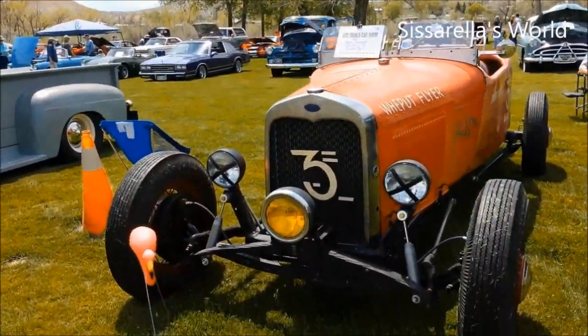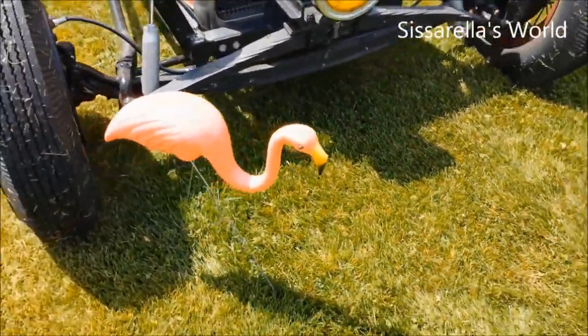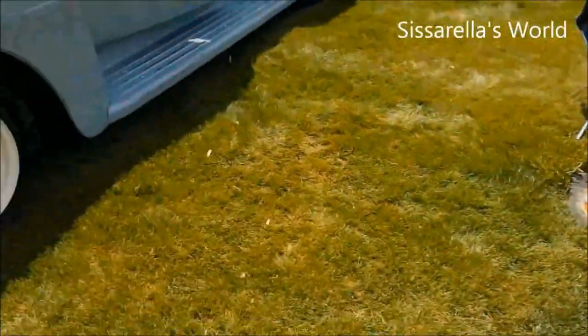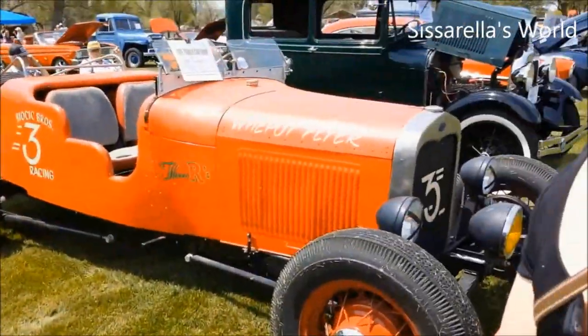Oh, look at this. I've seen this one before. And look, yeah. Our flamingos. Look, that one has just metal poles for legs. And that one actually has legs. Oh, flamingos. We've seen this one before, haven't we?